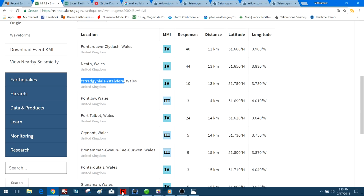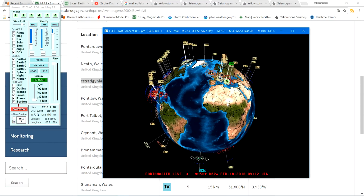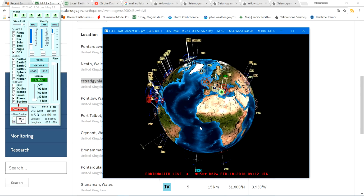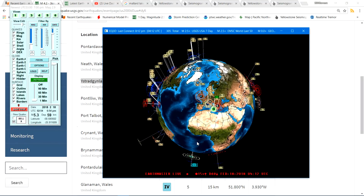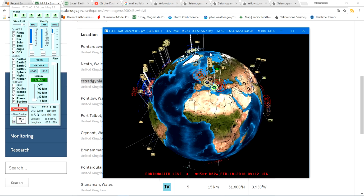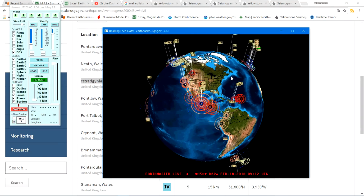I don't believe there's been any more activity in that region. Let me see here real quick. What do we got? Yeah, I just see that 4.2, but a lot of 2s and whatnot around the Mediterranean. This is also the EMSC earthquake data center right there, but I only see that 4.2 up there around the UK region. But definitely active out here in the world, guys. A lot of earthquakes taking place.